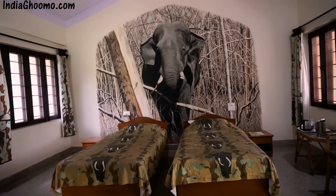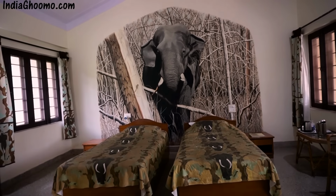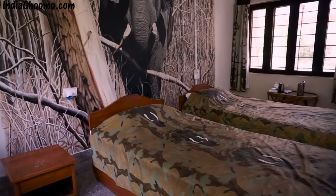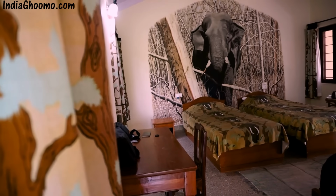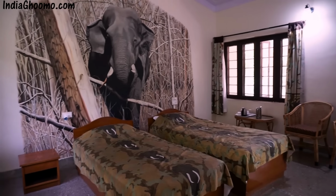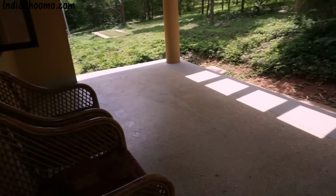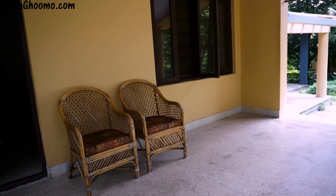A truly unique and amazing concept to make the guests feel safari vibes right from inside the cottage itself. The room was spacious and came equipped with 2 single cots with clean linen sheets having elephant print across and matching curtains. The room also had 2 cane chairs, side tables and an almirah. The sit-out area at the back had 2 cane chairs for guests to relax and soak in the nature around.